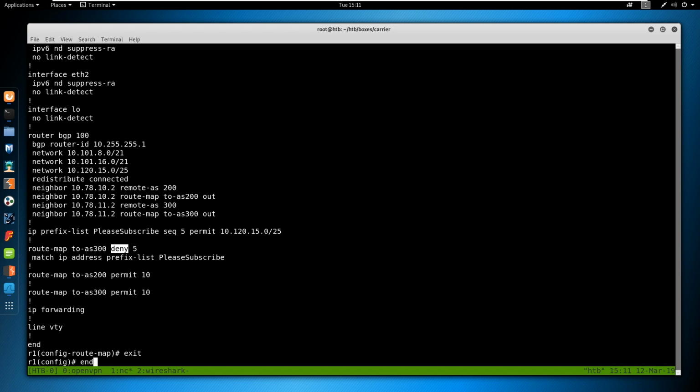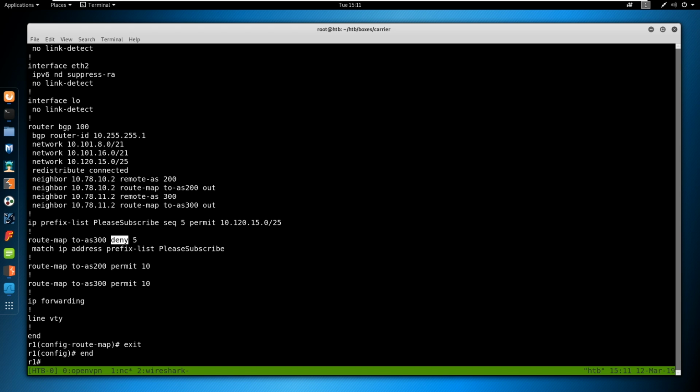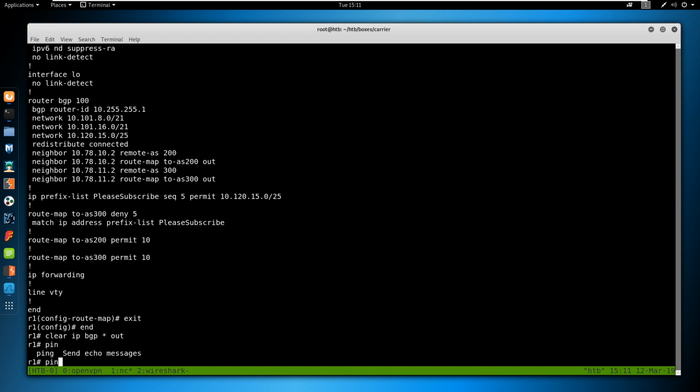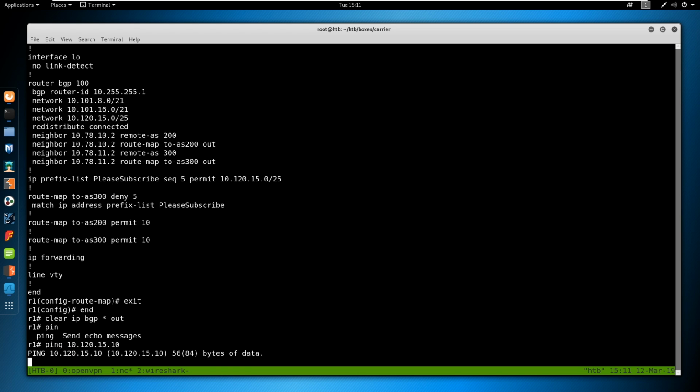So we can just get out of config mode and do a clear ip bgp *. And then we can try to ping. Can I ping from in here? I can. 10.120.15.10. And we're not getting a ping.